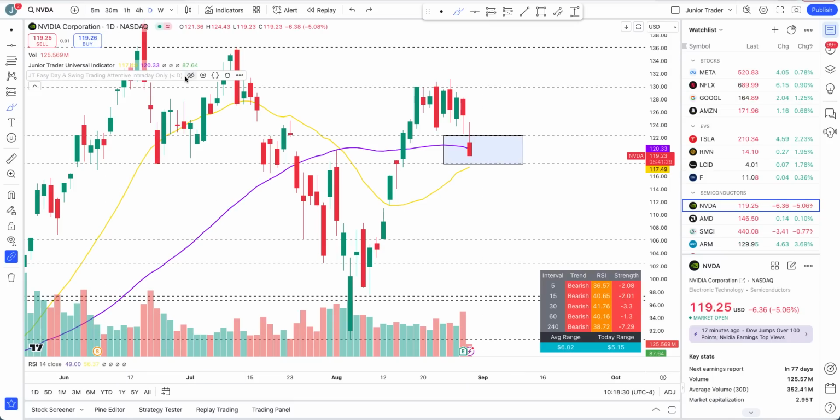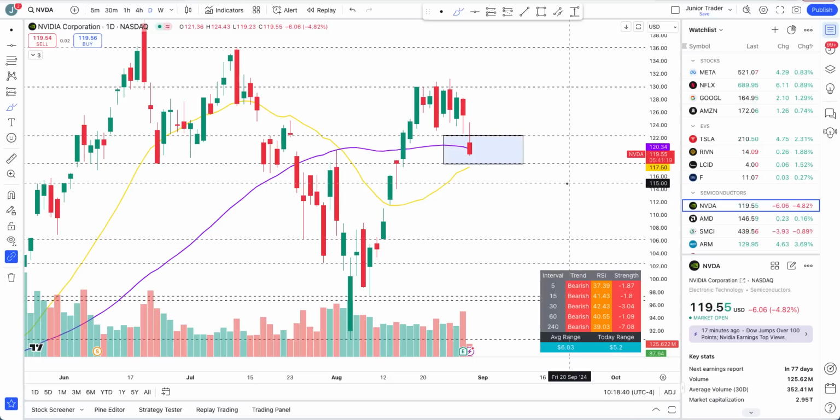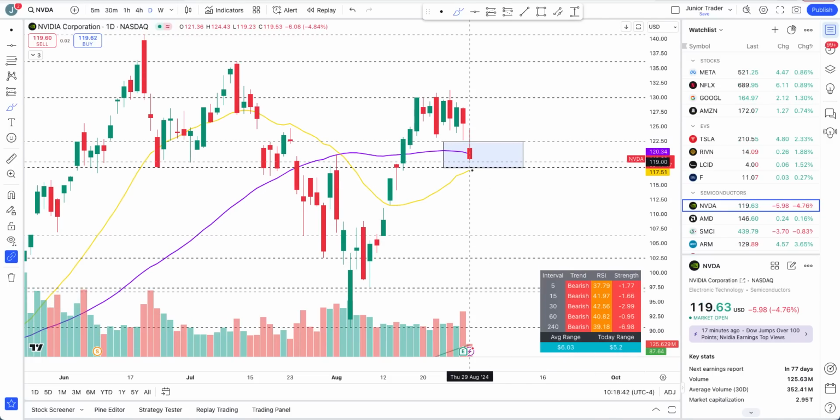If I turn on my structural indicator as well, you can see we did turn red already here, right? So we did break the structure, the retest is failing, and it all comes down to what it does. 118 you can still use, but structure has broken. Let's see what it does at 118. If anytime we lose that as well, much more downside.